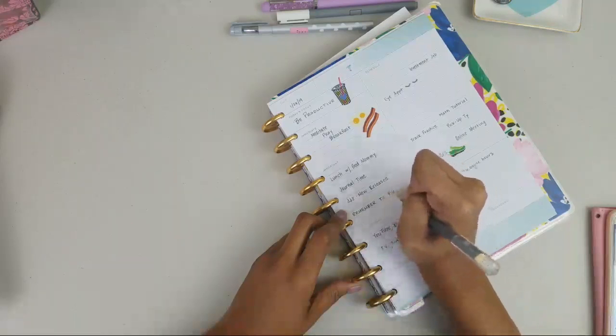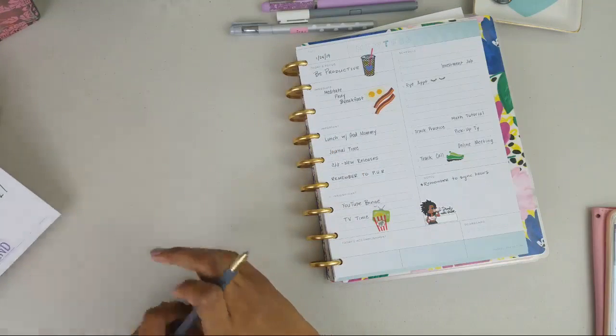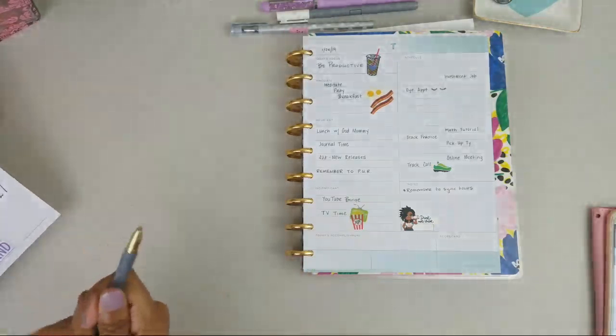And even though journal time can go with purring, we want to make that something a little bit different. So I have to figure out what kind of activity I will do in reference to purring tomorrow. And then I can really let this just be it. I don't have to put a whole lot of extra stuff on there.